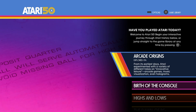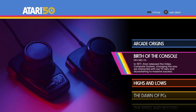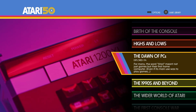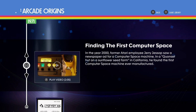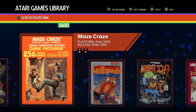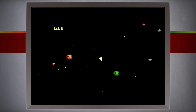It splits into 5 categories: arcade origins, birth of the console, highs and lows, the dawn of PCs, and the 1990s and beyond. Each era is filled with vintage commercials, developer interviews, rare photos, concept art, and behind the scenes stories. There are over 100 games included spanning each of Atari's consoles: the 2600, the 5200, the 7800, the Lynx, Jaguar, and even some of their computer games are all included.